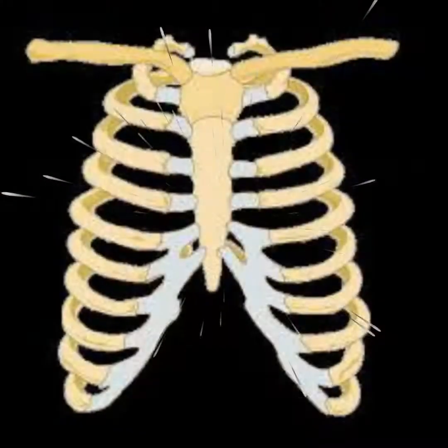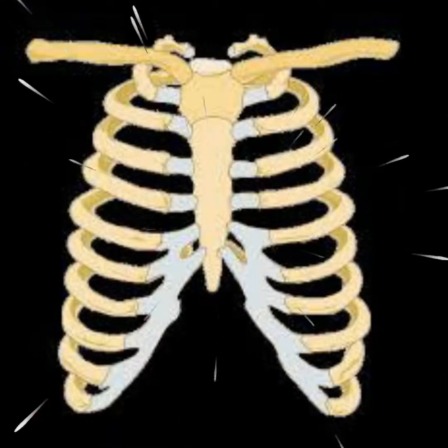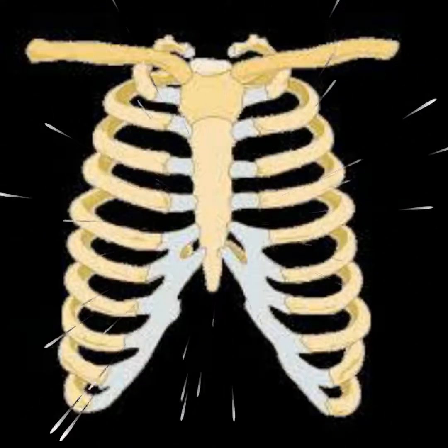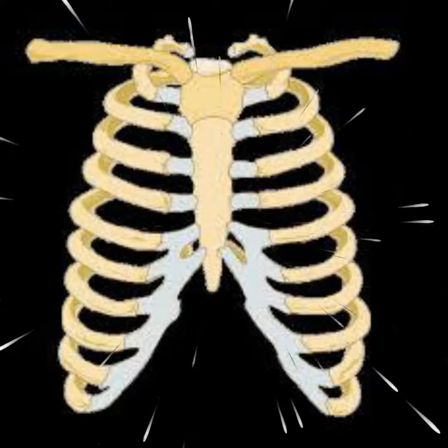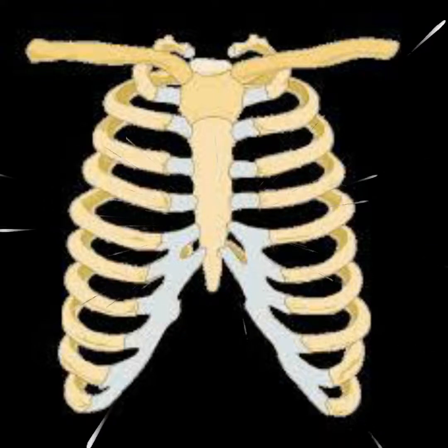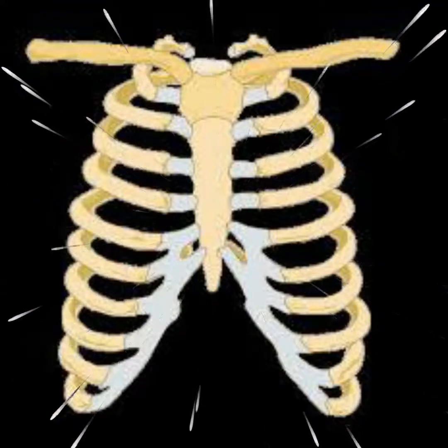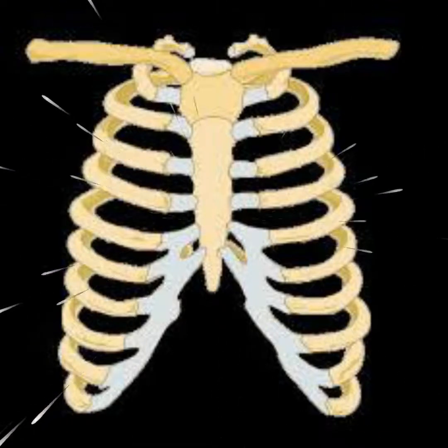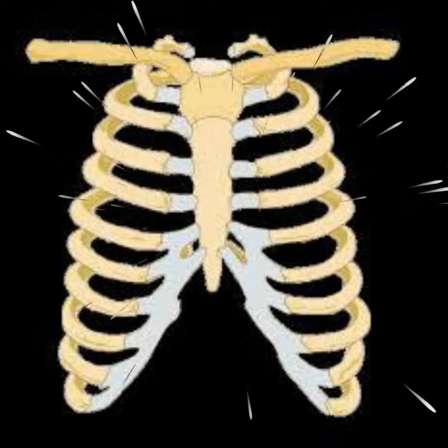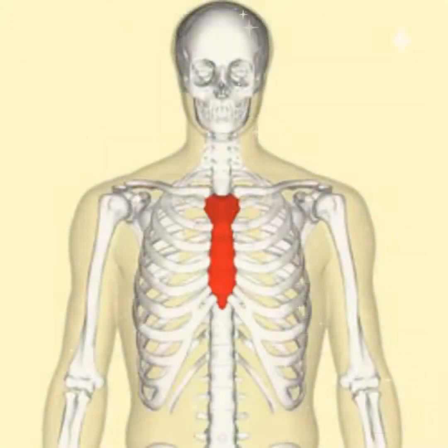This is the rib cage. It has 24 ribs. They are attached to the vertebral column. The rib cage protects the heart and lungs. This is the sternum. It is a flat, short bone. It is located in the chest.